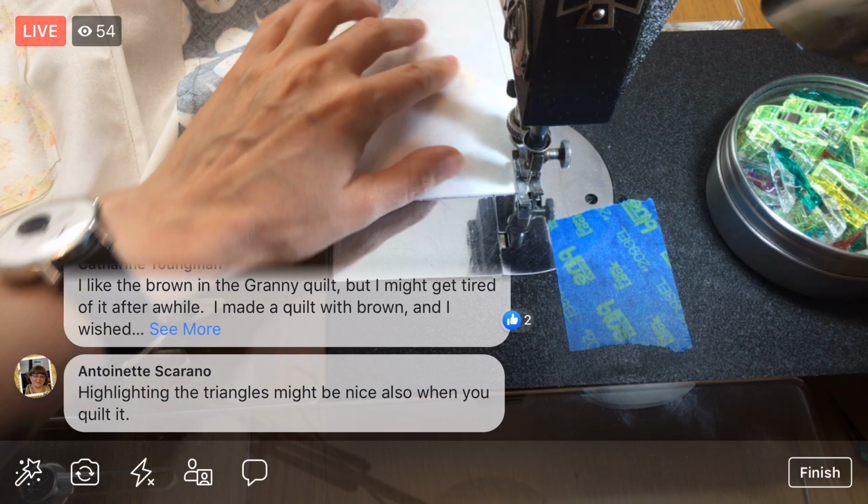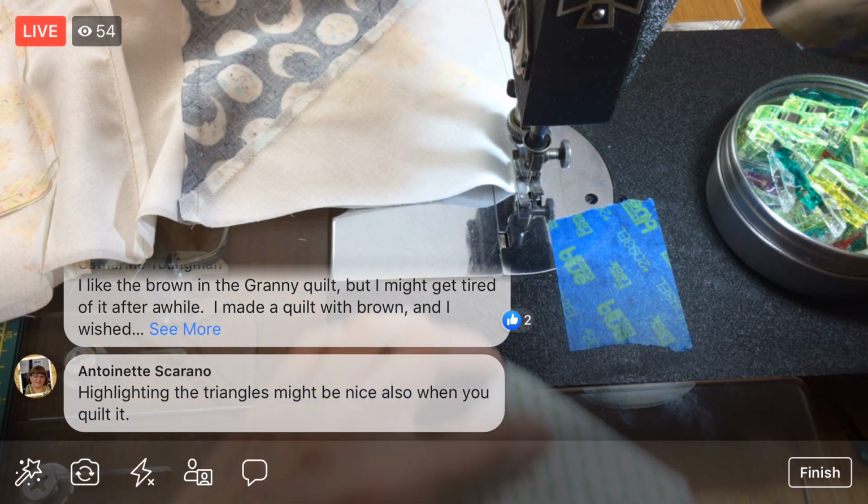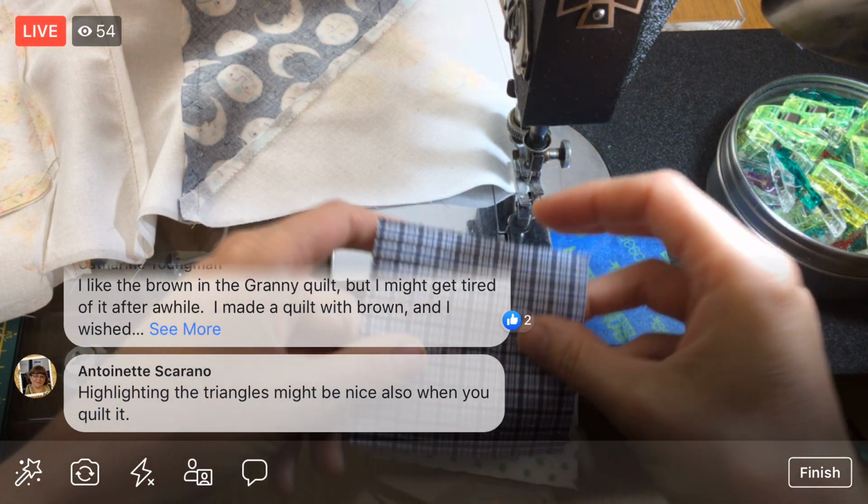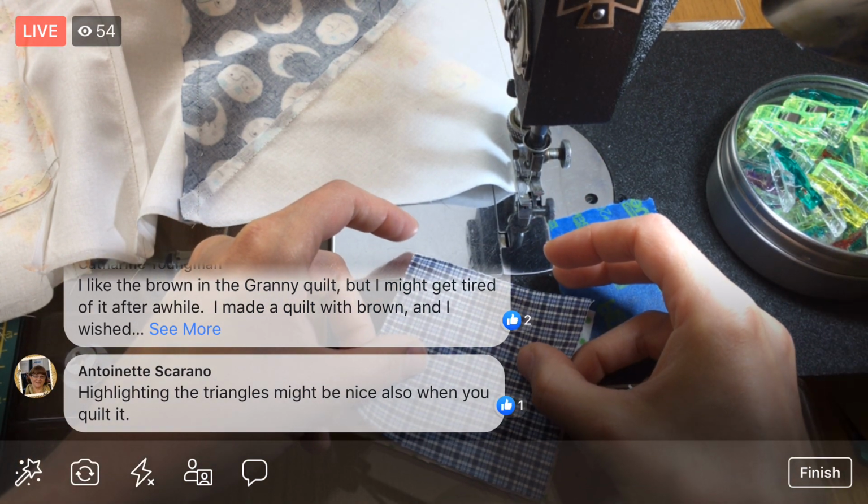All right, this is it, and I need another leader. Get one started. I think we have a new plaid going on here too, this blue.